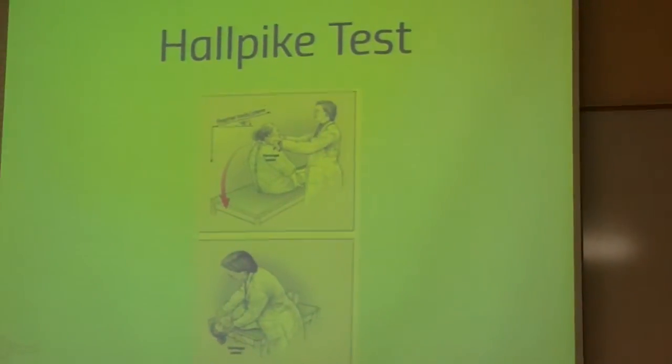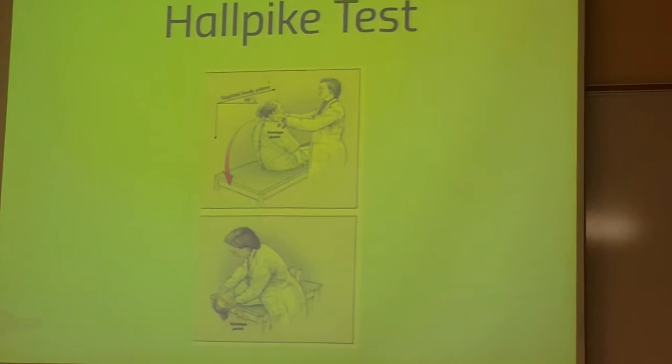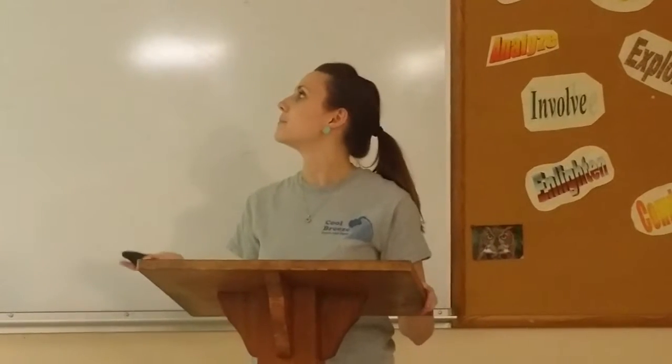So to do the Hallpike test, the patient is laying on a treatment table and turns their head 45 degrees to the side that they think is causing the vertigo. And the therapist, or if you're helping your friend out, you lean the person back rapidly and you look into their eyes. If they have the nystagmus, and they say, "Oh, I'm really dizzy," sometimes they get sick, they have vertigo on that side. It can be left-sided, it can be right-sided, it can even be both.